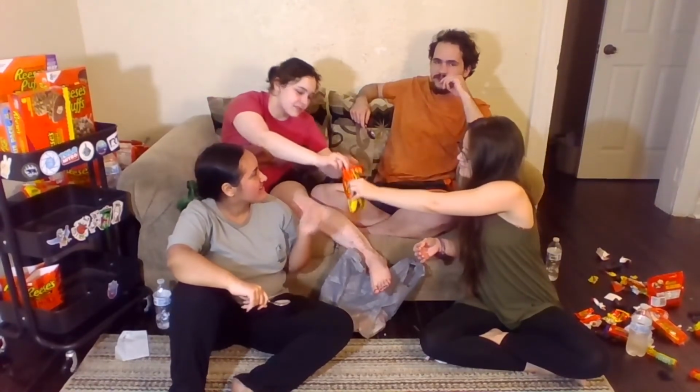Not a crunchy, salty kettle cooked chip. They look like chips or peanuts. They do! Oh my gosh! Kind of do. Peanut butter. Yeah, it's peanut butter. Not as good as the actual peanut butter. No. Next.